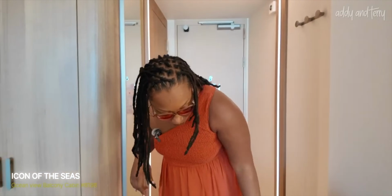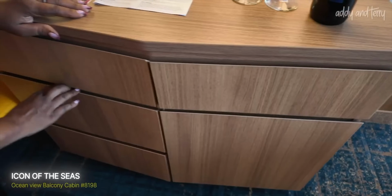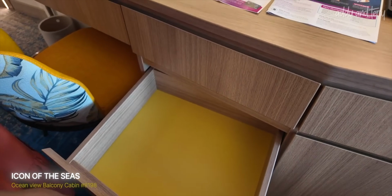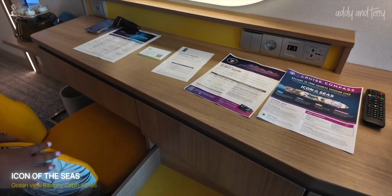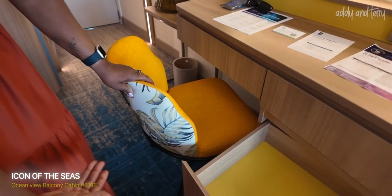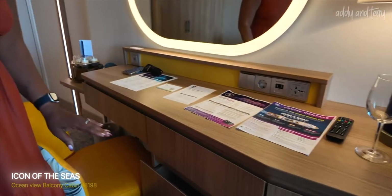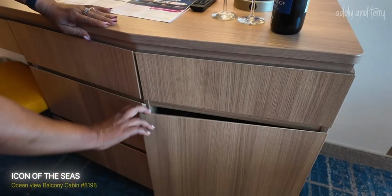We have a table here that's movable all over the place. We've got a big vanity with even more drawers. Loving all the accent colors that are hidden and shown everywhere, like here on the desk and the vanity, inside the drawers, the chair. It just says welcome. It's a bright ray of sunshine. You can't help but be happy on this ship. With the soft closed drawers.